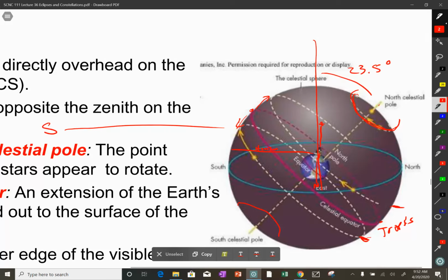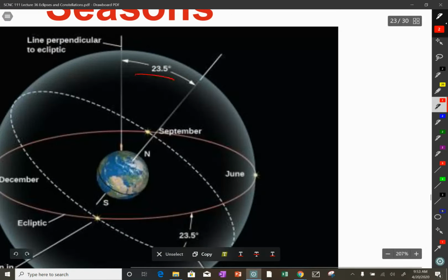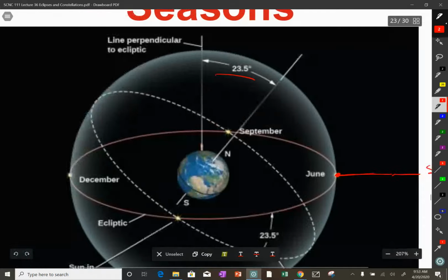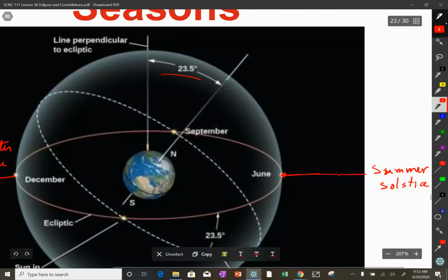Now, I have a picture coming up, just a couple more slides, that shows the geometry better. So here we can see that tilt of 23.5 degrees. In June, the sun will appear as far north as it ever does, and we call this the summer solstice. So the summer solstice is when the sun is 23.5 degrees north of the celestial equator, and it occurs roughly June 22. We have the winter solstice, which is when the sun appears 23.5 degrees south of the celestial equator. And in the northern hemisphere, that describes the start of winter. The summer solstice in the northern hemisphere describes the start of summer.